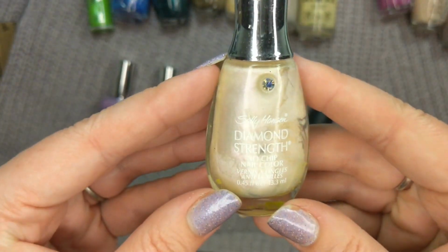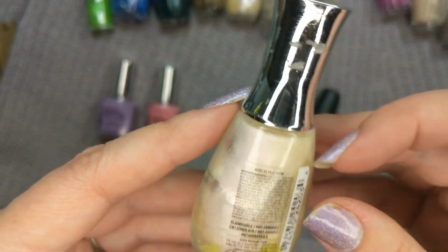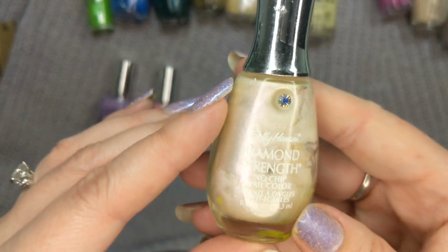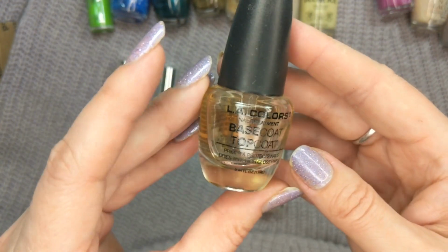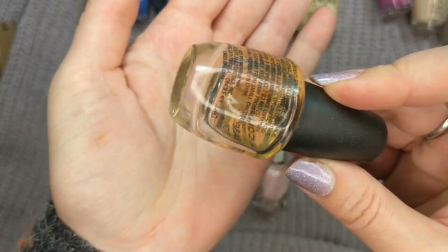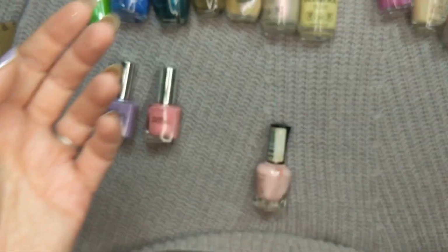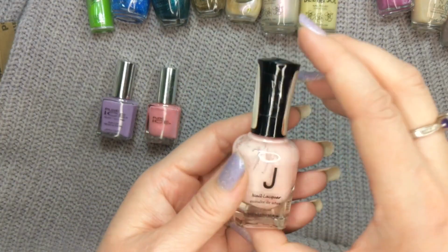Then we had another one by Sally Hansen. This one might be the same. Yeah, platinum. So we have two platinums. There you go. So that one is another platinum. Then we have this top and base coat. This one looks pretty yellow, so yeah, there's something in there. We're just going to throw that one away as well. But hey, the bag was $1.99.